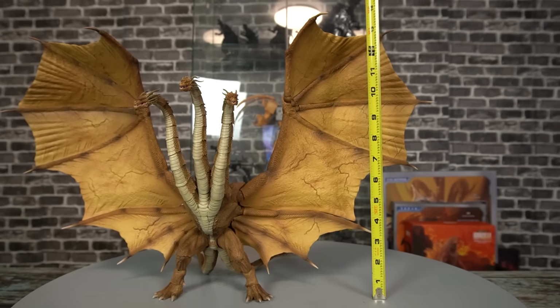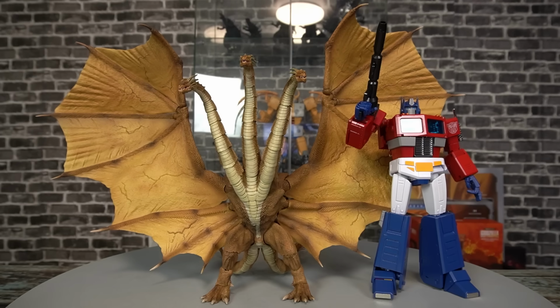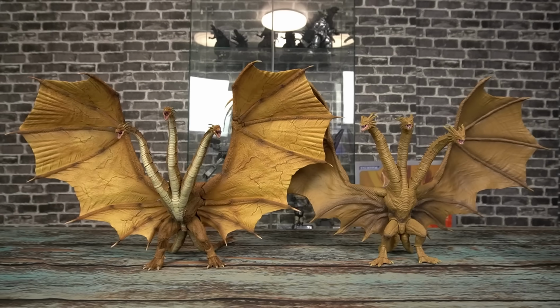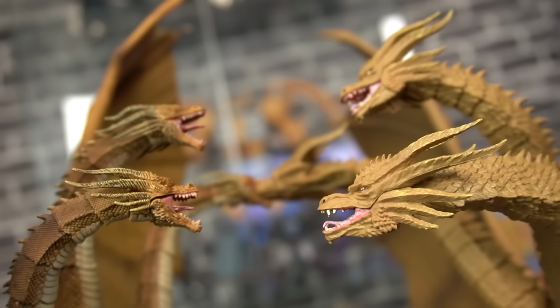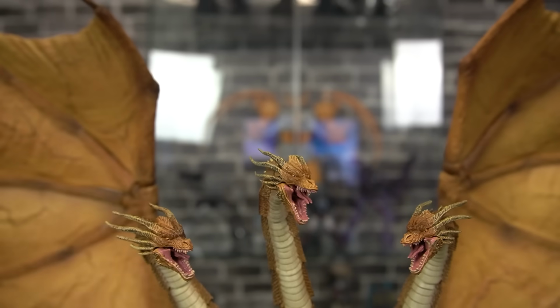Size comparison time. Here's Figma-matic Economy, the Hiya Toys Godzilla vs. Kong Godzilla, the Magic Square Light of Peace Not Optimus Prime, and of course, the S.H. MonsterArts King of the Monsters, King Ghidorah. Despite the minor issues I have with the paint and joint tolerances, this is epic.